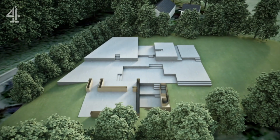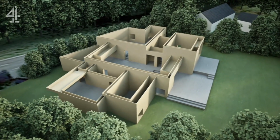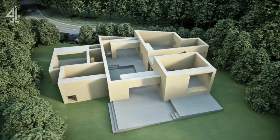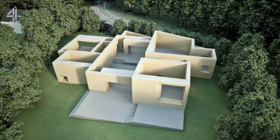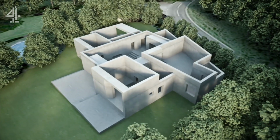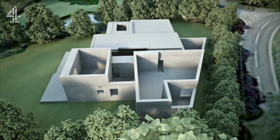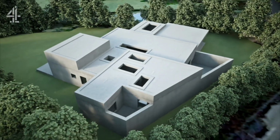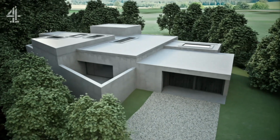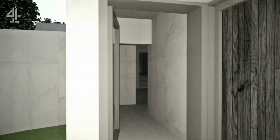To construct the walls and roof, enormous formwork panels will be built on site, into which liquid concrete will be poured. Not the conventional stuff, but cutting-edge structural and insulated mixes. Once it's all set, the panels will be removed to reveal the bare concrete structure beneath. And that's how it'll remain, because there'll be no plaster or paint. Several deeply recessed windows will allow some shafts of all-important natural light to enter the otherwise gloomy structure.